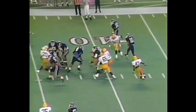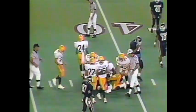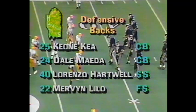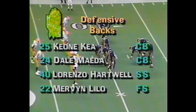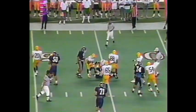Tafiti barking out the signals. Ball given up to David Kane, and he is stuffed up immediately. Dale Maeda, Lorenzo Hartwell, Mervyn Lilo. You will hear those names called frequently. Gain of 3, 2nd and 7 at the 42-yard line.